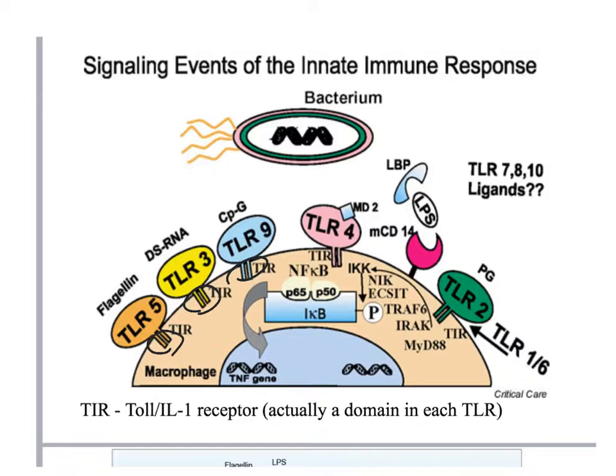So ligand binds, so in the case of TLR5, flagellin binds to the TLR5 receptor. That causes a change in conformation of the TIR domain. And then that TIR domain causes downstream signaling. Same thing with TLR3, except different, right? So you see these are the different ligands for the different receptors. And what's nice about this is there's somewhat of a unity. All of these can signal a molecule called NF-kappa-B.